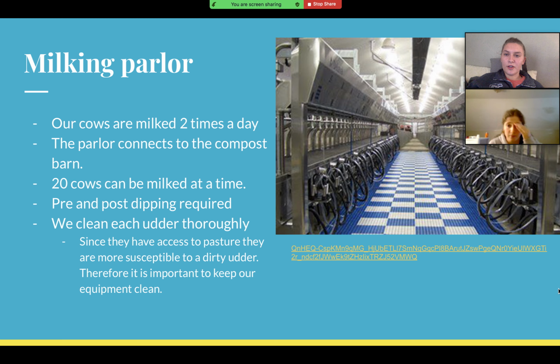So, anyways, talking about our milking parlor, our cows get milked 2 times a day, and the parlor is connected to the compost barn on the milking cow side, so there's easy access. In our parlor, 28 cows can be milked at a time, and we have pre and post dipping required. We have to make sure that our udders are cleaned thoroughly since they have access to pasture. When it rains, there's mud, so they can very easily get a dirty udder.